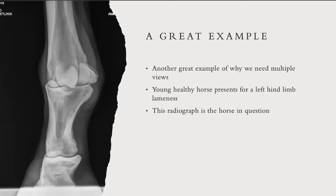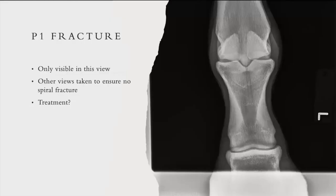This horse presented for left hind limb lameness. And in this view, everything looks really good. I'd be quite happy with that. However, in this view, he has a P1 fracture.